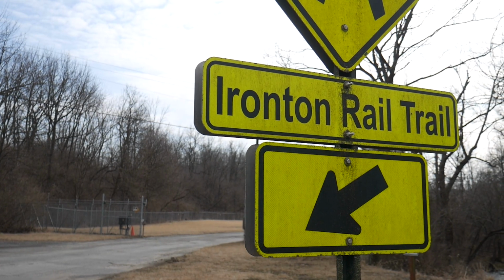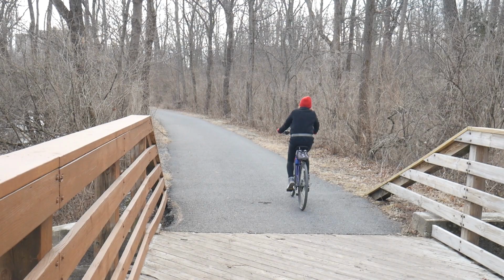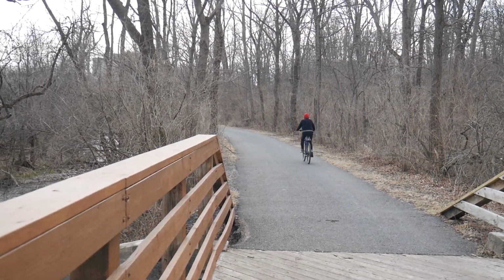You join me in sunny, warm Egypt, Pennsylvania. I'm on the Ironton Rails to Trails. Today we're gonna be doing a little neighborhood tour of Egypt and the surrounding areas, talking about the history, the type of housing you can find here in Egypt, and different types of landmarks and unique little areas that you can find in the Egypt Whitehall Township area.